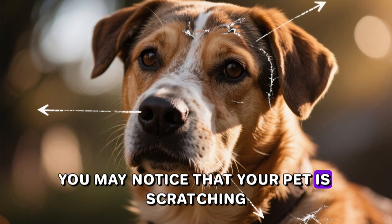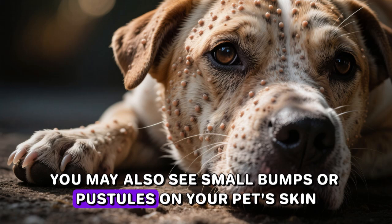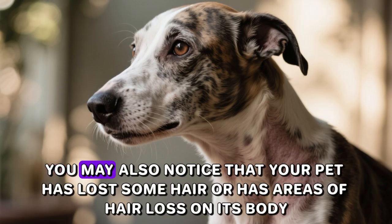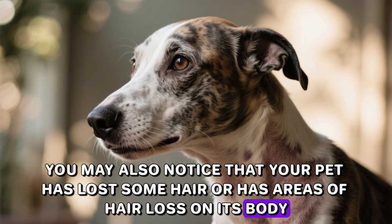You may notice that your pet is scratching, biting, or licking excessively. You may also see small bumps or pustules on your pet's skin, especially on the face, ears, and paws. You may also notice that your pet has lost some hair or has areas of hair loss on its body.